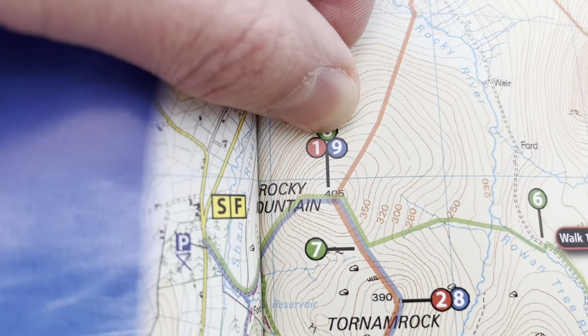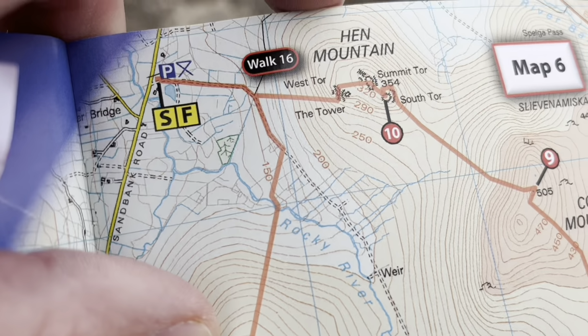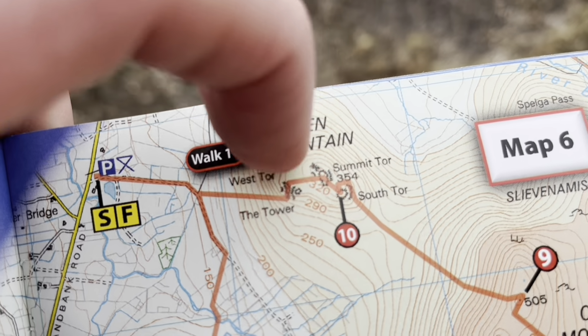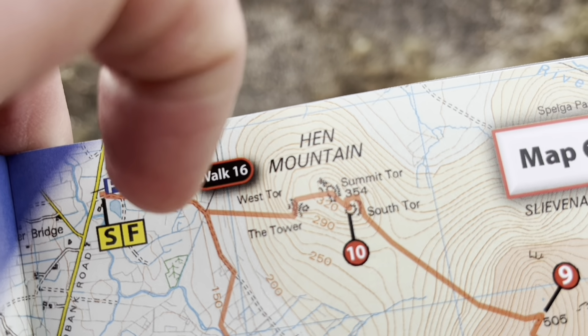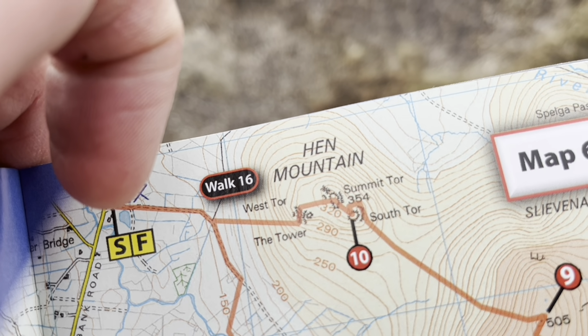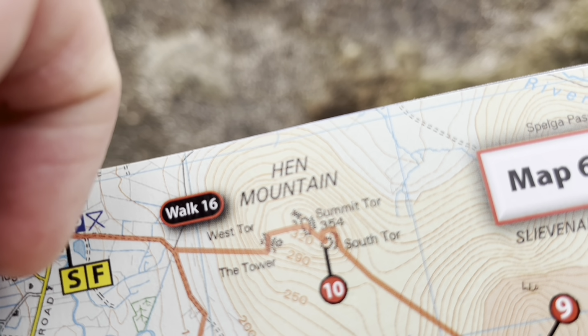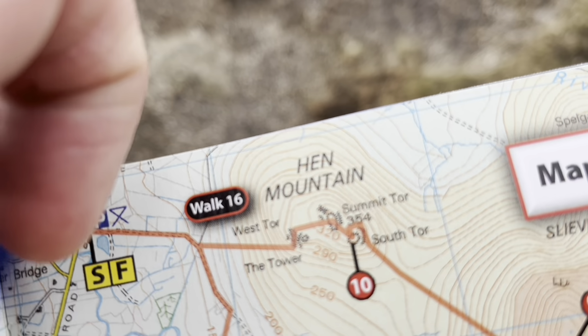So that's where we are, the top of Rocky Mountain, and that's that. So there's different tors, the tor, which I guess is the biggest, west tor, and the two, south tor and summit tor. That's maybe summit tor, well, that must be the biggest one. Yeah, let's go there though, that looks pretty cool.